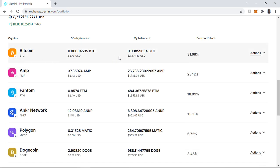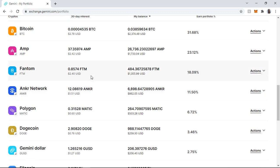Okay, Bitcoin, as you can see, this is how much Bitcoin I have, and this is the 30-day interest on Bitcoin, roughly what you're earning. This is the AMP token. This is how much AMP I'm earning every 30 days or so. As you can see, you can earn quite a bit of crypto. This one again, 26,000 AMP, I'm earning about 37 AMP tokens a month. It's been here for months. If you're going to hold crypto, you might as well put it to earn interest. This is what I'm earning every month on these cryptos.